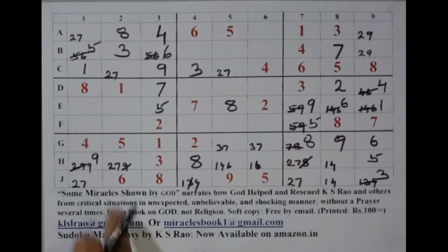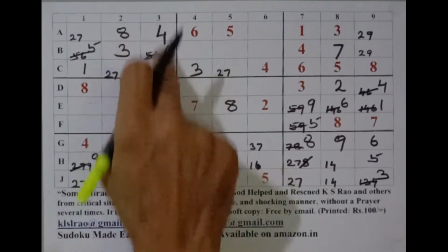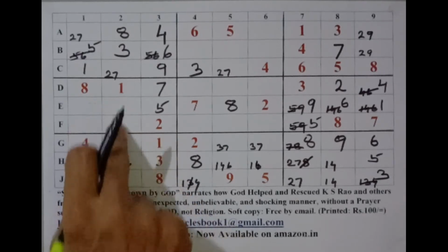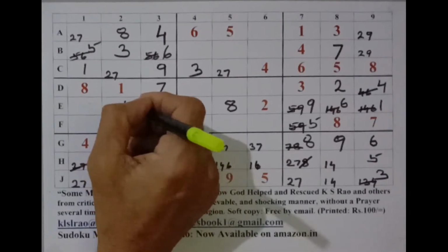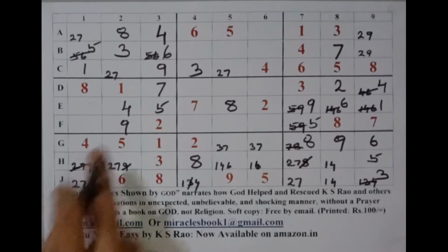But one thing is there. We have 4 and 9 here. We have 4 and 9 there. Therefore, 4 and 9 have to be fitted here. We have a 9 there. Let us write our 9 there. And 4 here. Okay.